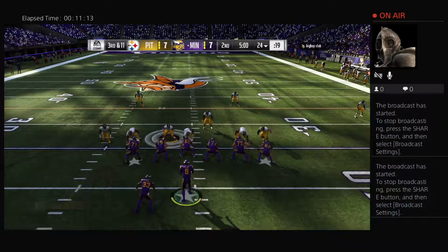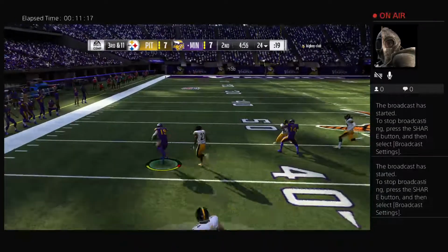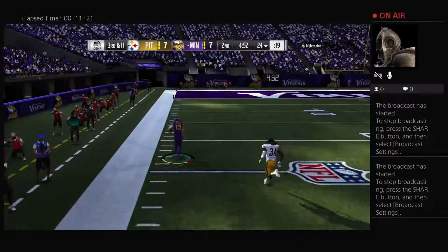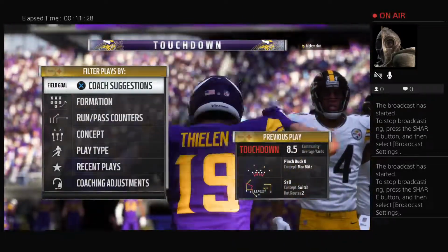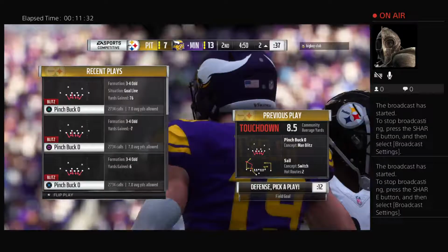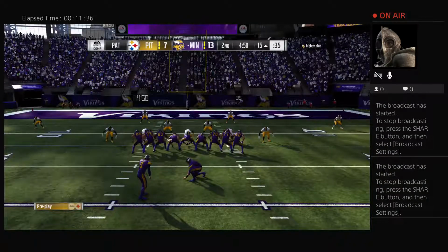Mike's 5-4. From the gun, here's Cousins. Open man is Thielen. It's complete. And some room to roam now. And he will score. Touchdown, Vikings. Adam Thielen, 76 yards. And the Vikings are able to strike for 6.